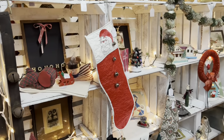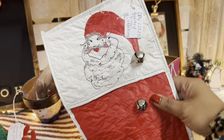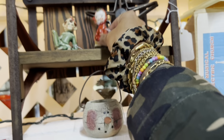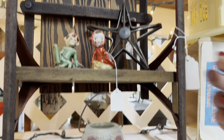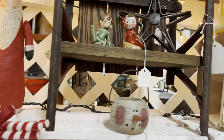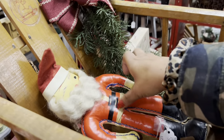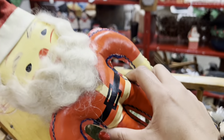So I haven't had the most luck with stockings. I do kind of like this one, even though the face isn't very distinct. Also, can't help but notice this. $12, very fair price. If it didn't have as much damage to the paint, I would definitely pick that up. Those sell pretty well. I could double my money if it was in a little bit better condition at that price.